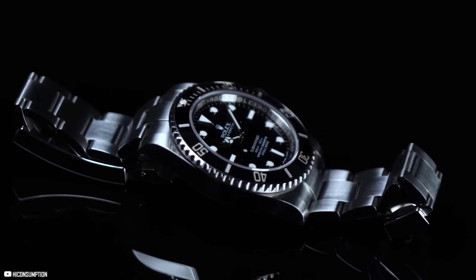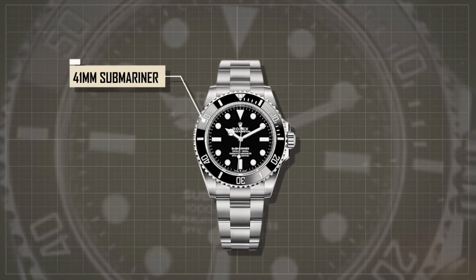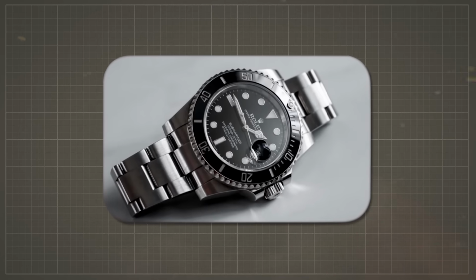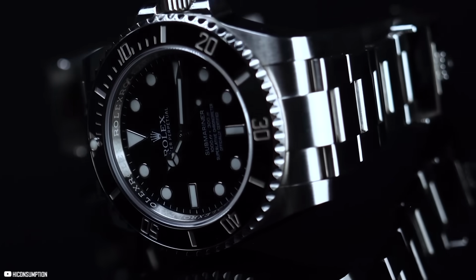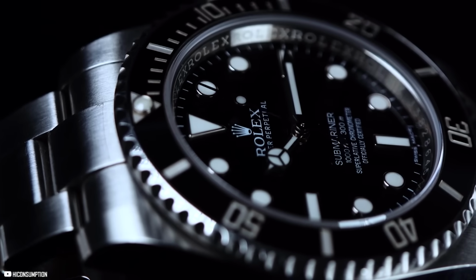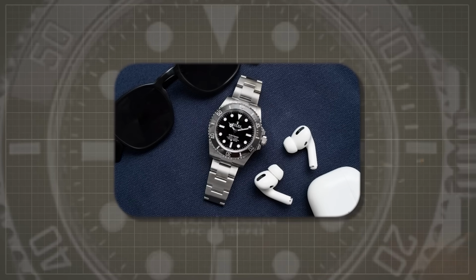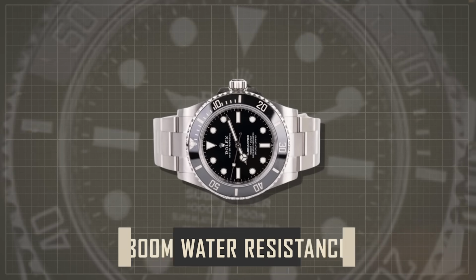Minimalism meets resilience in a reference that purists never let go of. The 41mm Submariner No Date in oyster steel is clean, sharp, and fully committed to function. The bezel action? Crisp. The symmetry? Flawless. It is the most stripped-down, distraction-free Sub you can buy, and that's exactly why it holds. Inside it has the caliber 3230, Rolex's dateless movement with the same 70-hour power reserve and plus-minus 2 seconds per day accuracy as its cousin, the 3235. The Triplock crown system and Glidelock clasp give you pro-level adjustment and 300 meters water resistance without ever needing a tool or service call.